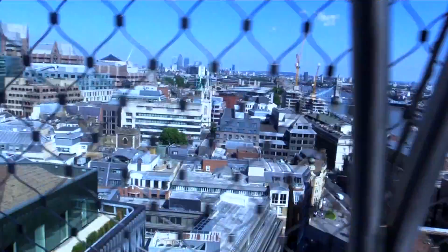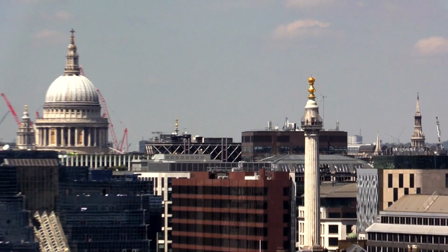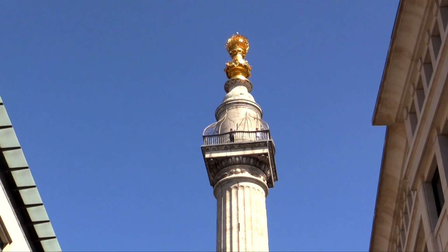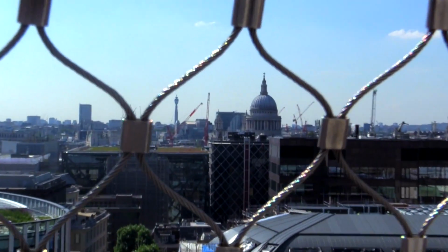Oh, I prefer the view from here than from St Paul's. You can actually see stuff. When it was first built, this column was the highest viewpoint in London, just after the Great Fire of 1666. They had to install this thing, the cage, because too many people kept committing suicide.